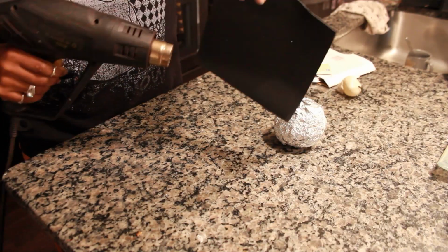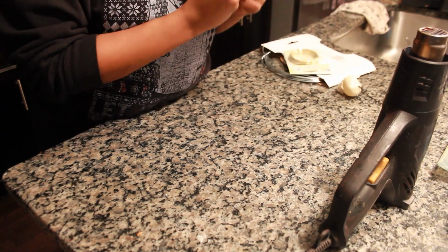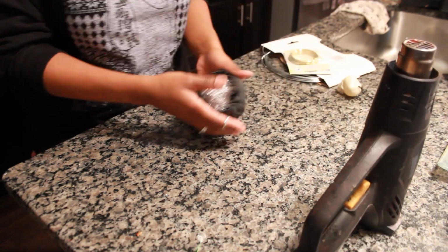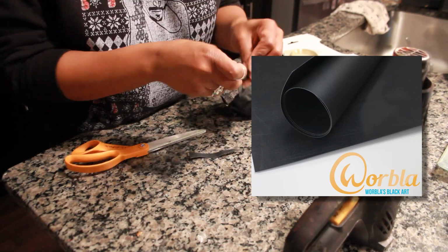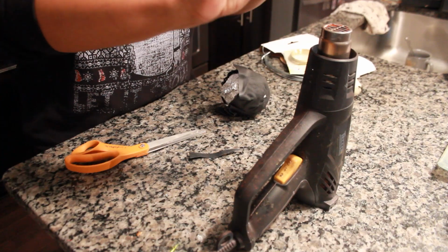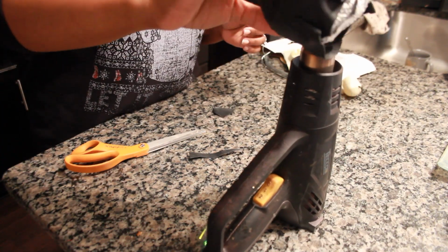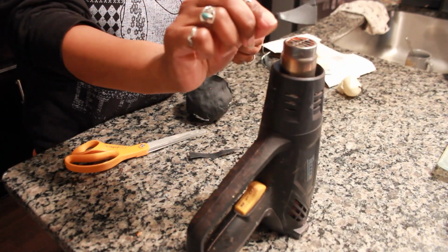And now it's time for the skull creation. I made a ball out of aluminum foil, just a little bit smaller than the size of the skull I want to create. I am now using black art Warbler to heat up with a heat gun and then stretch over the ball, which will give it a little bit of strength. We're going to use some foam clay to essentially give it that nice rounded shape, but this black art will really give us a nice strong base to work from.